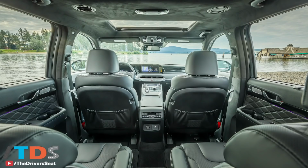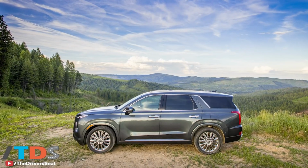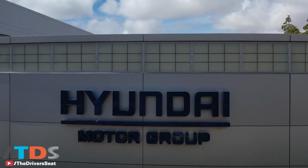I could say that hands down, with the asterisk of the Kia Telluride, because they're basically the same vehicles, but there are some distinctions, and we're going to point some of those out, but mostly we're going to talk about the Palisade and what a great value it is. We had a real treat this morning.